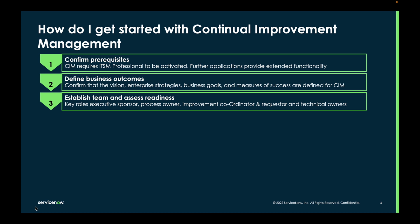Ask all the technical team members who will be involved in the implementation and post-go live maintenance to complete ServiceNow fundamentals training prior to design. Finally, CIM is not just the improvement manager's responsibility. It should be part of everybody's job who are involved with service or process in some way. Use CIM roles to specify what different users and user groups can see and do. It is a good idea for the improvement manager to assign improvement coordinator roles to other process owners or improvement teams.